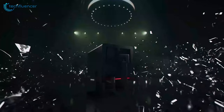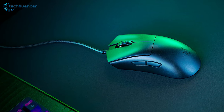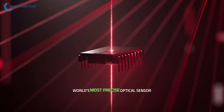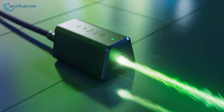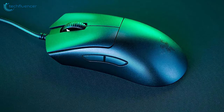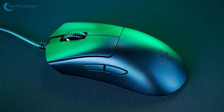Besides, the Razer Gen-3 fast optical switches provide lightning-fast actuation, ensuring rapid and accurate button inputs. Combined with the Focus Pro 30K optical sensor, the tracking accuracy and sensitivity on this mouse is pretty impressive. On top of that, the V3 includes an 8kHz polling rate, providing a high level of responsiveness. For those who are looking for a wired gaming mouse with decent build quality, the Razer DeathAdder V3 won't disappoint you.